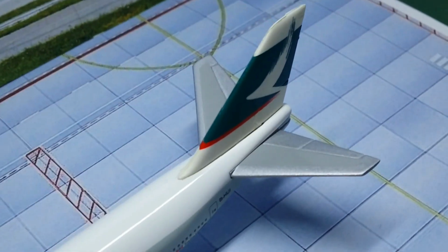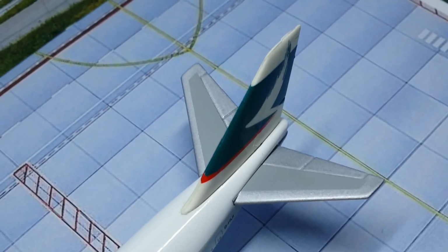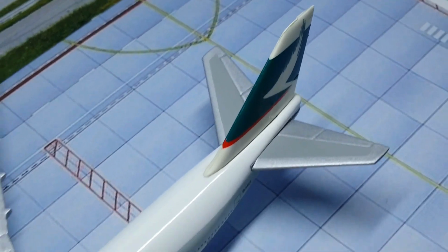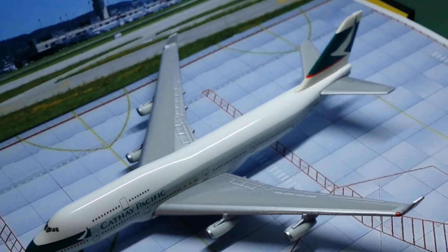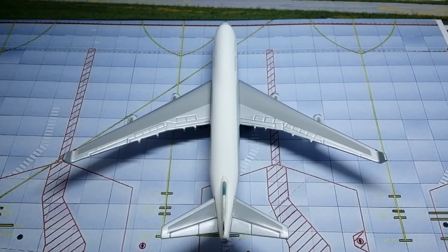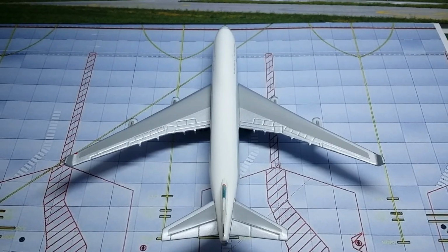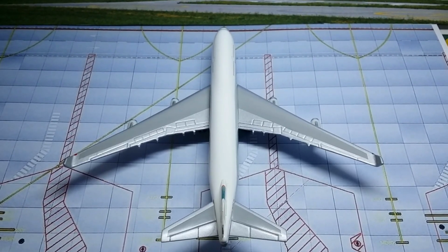And here's a look at the horizontal stabilizers. You can see that they've got the gray paint, so it's not just bare metal. And now if we take a look at the wings of the plane. Okay, maybe this isn't the first release because the wings are actually done pretty nicely. They're not just bare metal, and you can see that they have a gray paint.